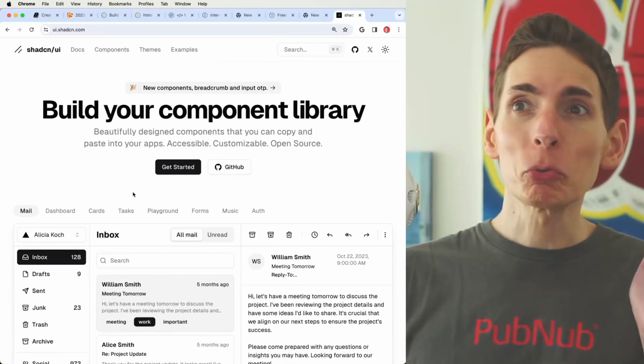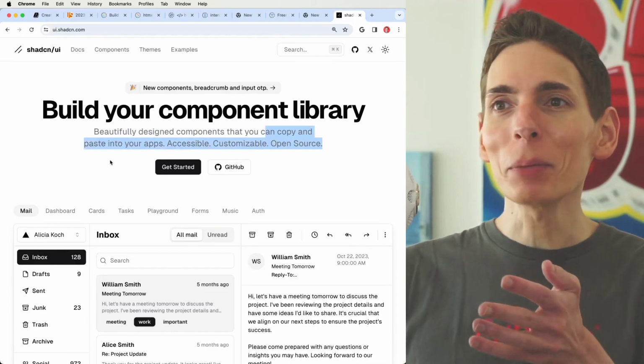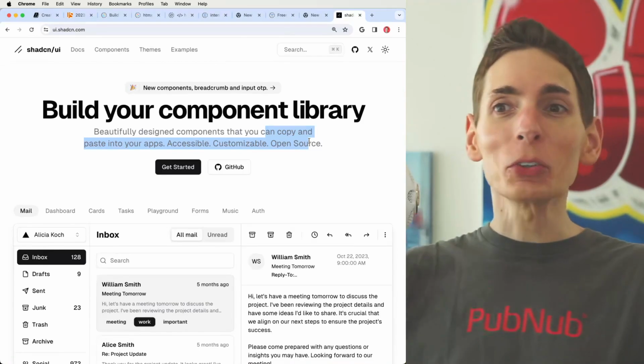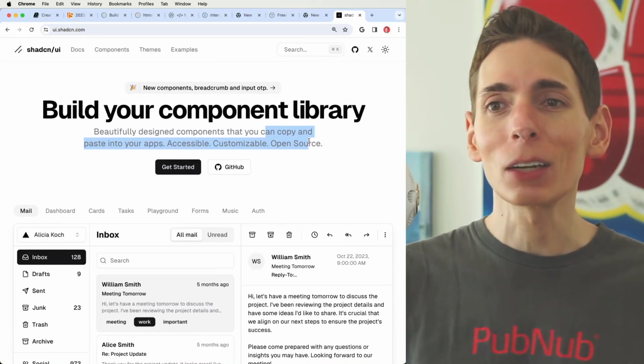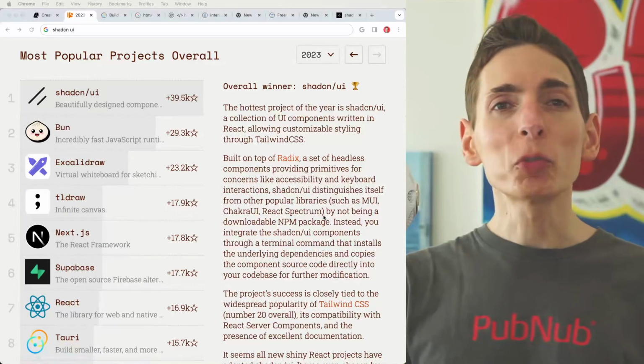So if you haven't seen it before, check out shadcn/ui. Beautiful components you can copy and paste directly into your apps. They're customizable and open source, and there you go. UI is a large aspect of developing applications, and getting it right is difficult. They took care of a lot for you. This is fantastic. Let's walk through the most popular JavaScript projects in all of 2023.